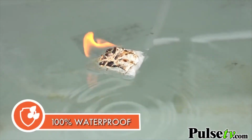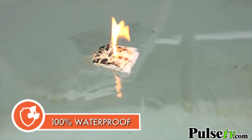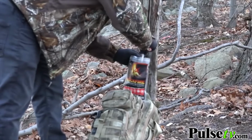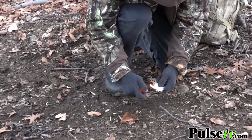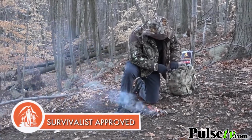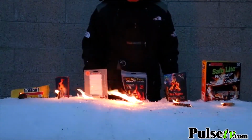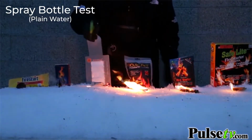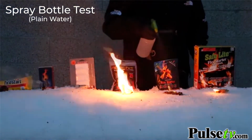Our proprietary formula is the only 100% waterproof fire starter that will remain lit even while floating on water. For the active survivalists and outdoorsmen, Quickfire is an essential tool for cooking, purifying water, and providing warmth and safety. Now, as you can see in the demonstration, there are a lot of different fire starter products out there, and this by far outperforms all of them. And it is that simple.